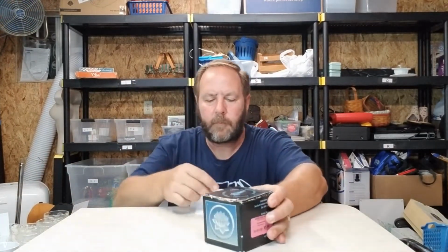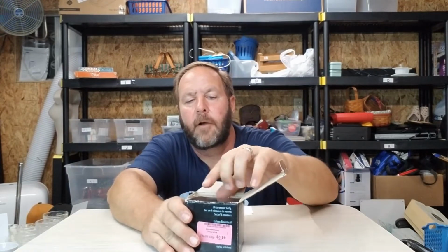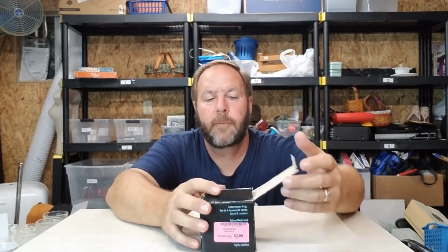All right, next I picked up, I thought was pretty interesting, was a set of 6 water lily coasters. They're made in West Germany. The package is a little bit beat up. Still got the sticker on it. It says $3.99. I paid $2.99 for it. The package, like I said, is a little beat up, but the coasters themselves are in really nice condition. They look new, like they've never been used.